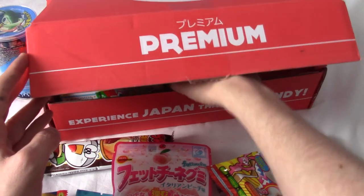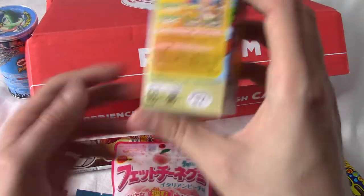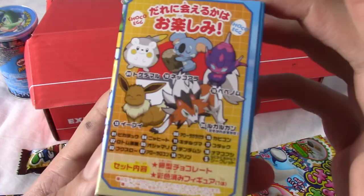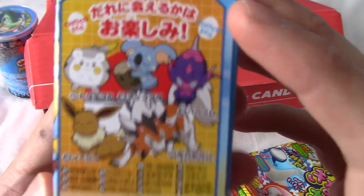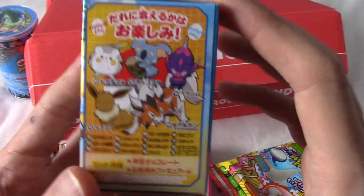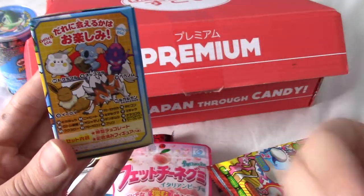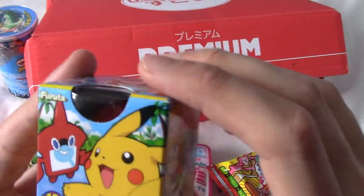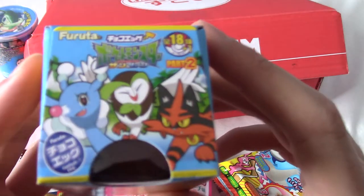Probably not going to review all of these foods, just because, you know, there's a lot, but I'll try and focus on the cool things. Let me know in the comments, actually, if there's anything I come across that you guys really want to see me open, and I'll definitely make sure to specifically pick those.